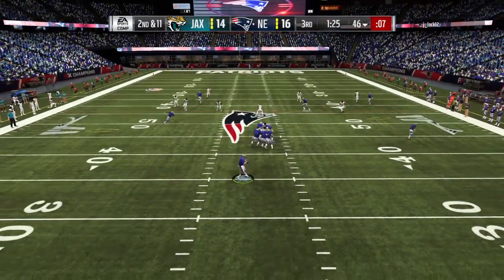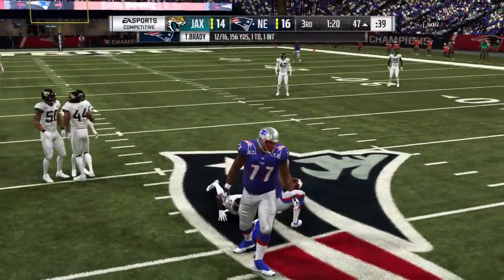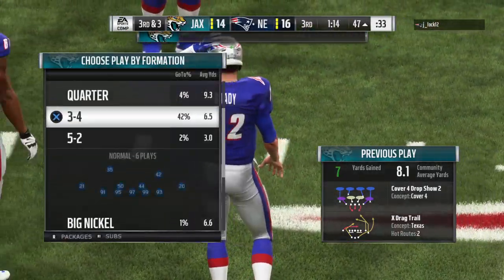To throw on second down. Brady. Now he'll dump it underneath to his running back. Complete. And he'll get it down to the 47 here. Call it a pickup of 7. And just like that, it's third down.